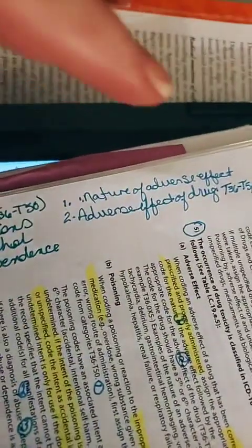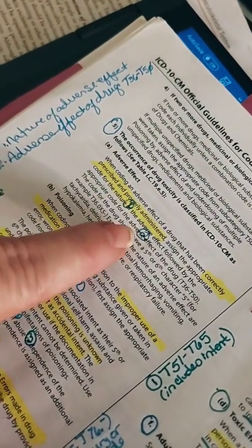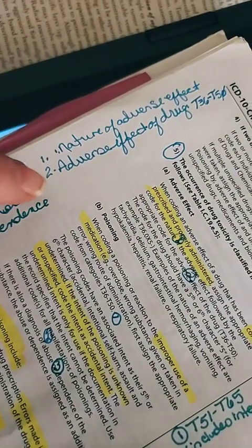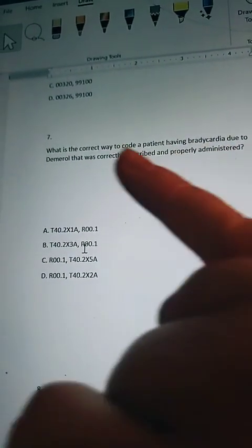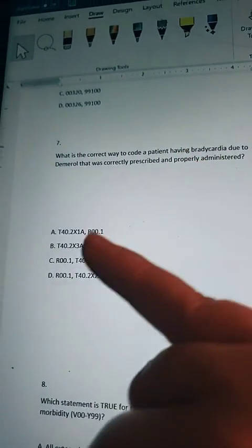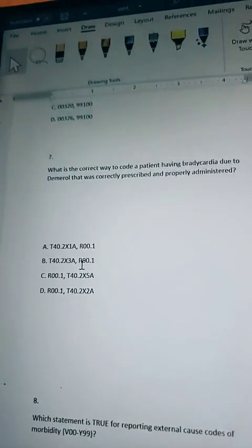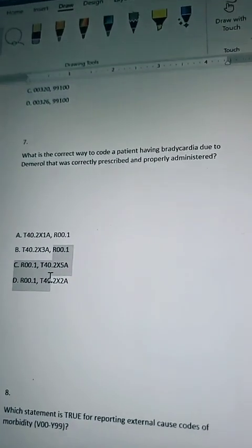We're forgetting our guideline, guys. So our guideline for a drug toxicity as an adverse reaction when it is prescribed correctly, the nature of the adverse effect goes first, and then the medication goes second. Oh my gosh, forgotten about that. So it is telling us our answer is C. So don't forget that when a medication is prescribed correctly, that you give the nature of the issue, which is the bradycardia, it's going to go first, then your medication second. It's totally different than some of your other guidelines for poisoning and other things.